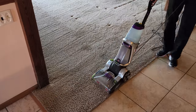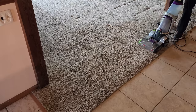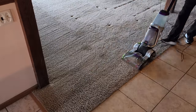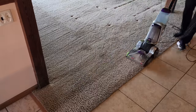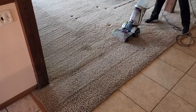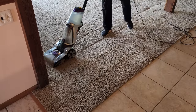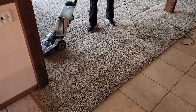Here comes the Bissell. What we're doing here is we're pulling the trigger to release the cleaning solution, which is just Bissell Pet Hair Max Pro with a half twist, whatever the name of it is. It's Bissell Pet something. We're pulling the trigger as we go forward, and that releases the chemical. And then we pull back very slowly to extract that chemical. And we keep doing that until you can see a visible difference in the carpet.